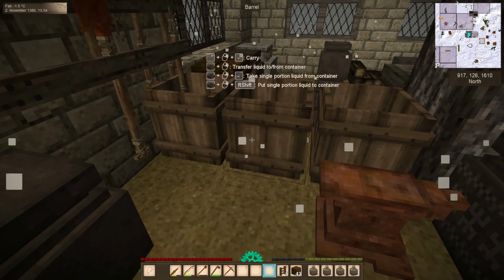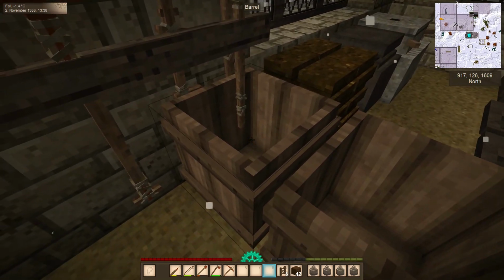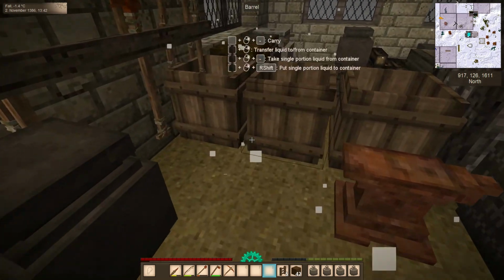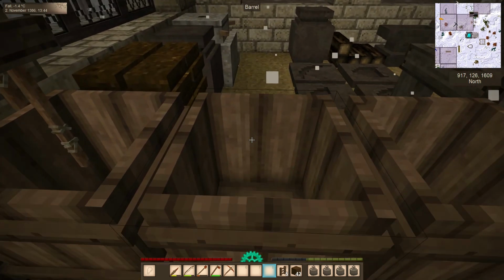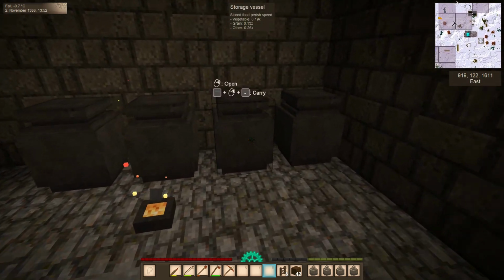One is you can store milk and honey in them. And if you have milk, you can use barrels to start the process of making cheese. If you have salt, which we do not, you can also use barrels to salt and preserve meat and to pickle vegetables for long-term preservation of vegetables. Barrels can also be used for composting.